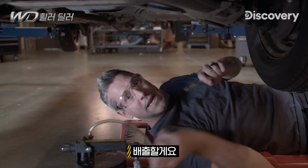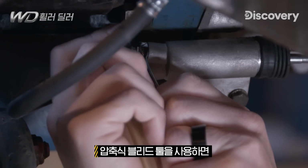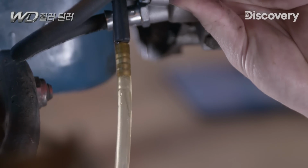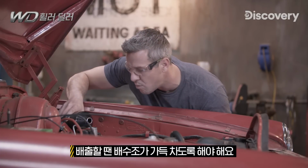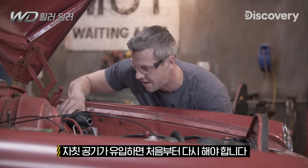And then bleed it. Using a compressor-fed bleed tool makes easy work of it, as opposed to having a mate stamping on the pedal. And remember, keep the reservoir topped up whilst bleeding. You don't want to draw air into the system, otherwise you'll have to do it all over again.